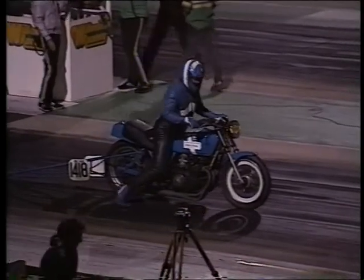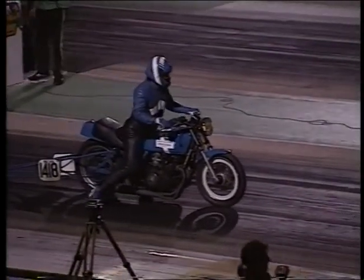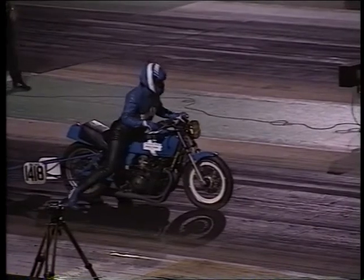Simon Jones, the Simon Jones Kawasaki. There he is, the 831 cubic inch. Be a big motorbike, wouldn't it? Number 1418. Big burnout from Simon. He has the bye run for this round 5 of Modified Bike Eliminator. Big fields right through the Nationals.